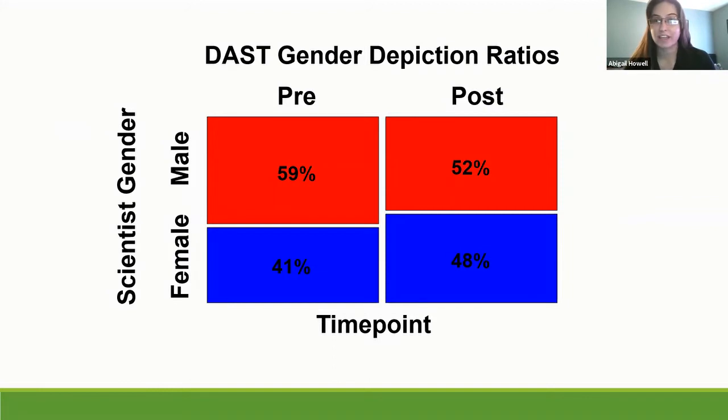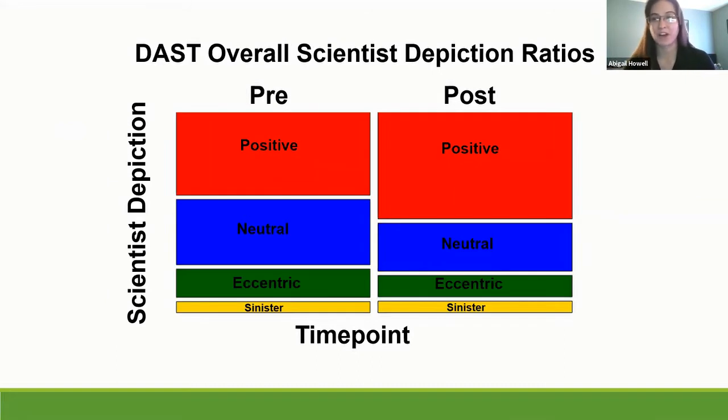The most significant finding is that we had a 7% increase in female scientists drawn from the DAST, and we saw this was specific to female students, so we had more female students drawing female scientists. And we also saw a significant increase in positive depictions of scientists overall.